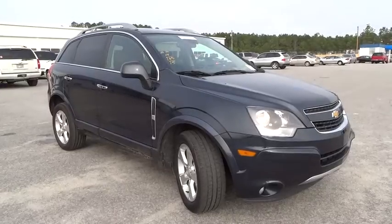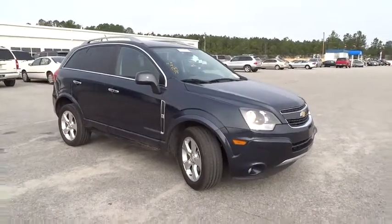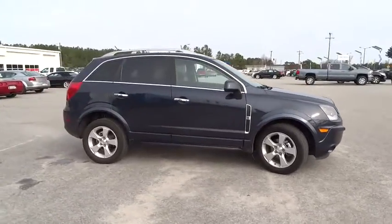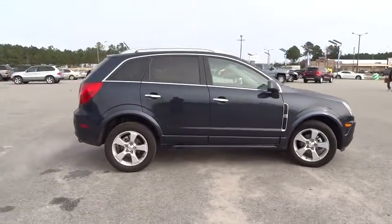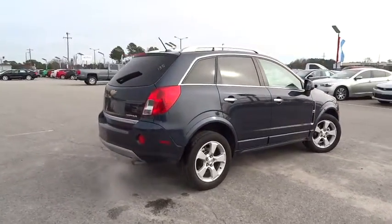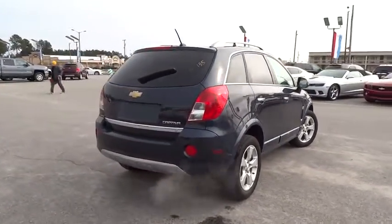The 2015 Captiva. The Chevy Captiva is the newest fad in town. Expected soon to be reckoned as the walking icon, Chevrolet has yet another classy creation waiting in the store for you. This vehicle has less than 40,000 miles.